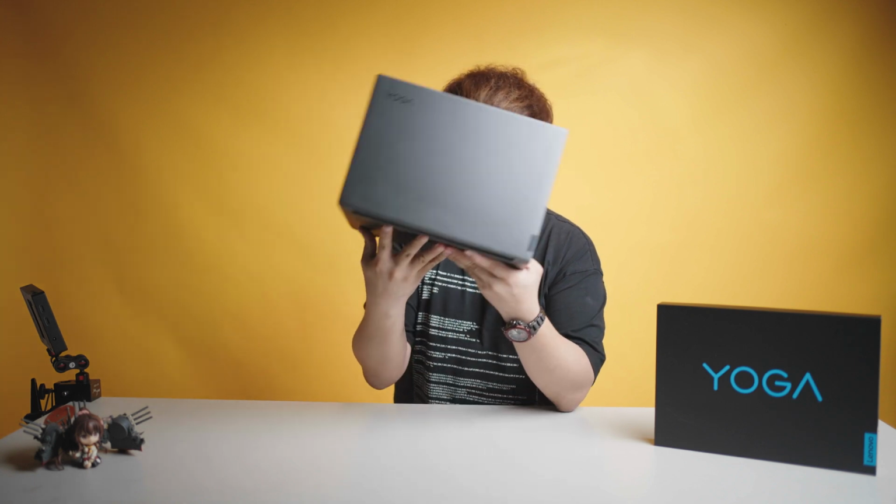The Lenovo Yoga Slim 7i Pro's best asset is its portability. With a small footprint and weighing in at only 1.4 kilograms, there's going to be less of an excuse for not having a laptop with you wherever you go.